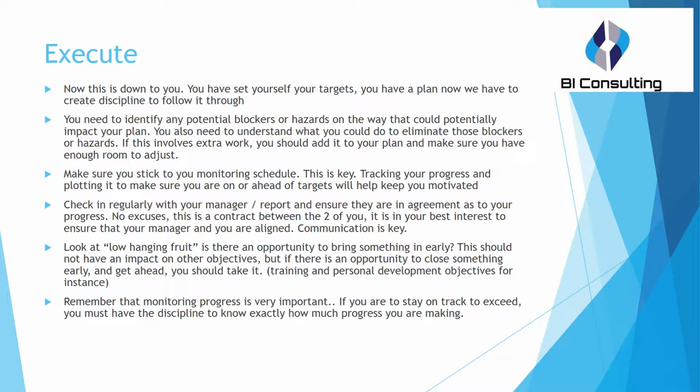Check in regularly with your manager. Make sure that you're in agreement that your progress is tracking properly, that you're on target to meet or exceed your objectives. There's really no excuse for this. This is a contract between the two of you, and it's really in your best interest to make sure that you and your line manager are aligned. Communication here is key.